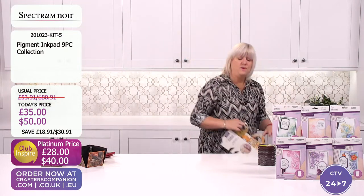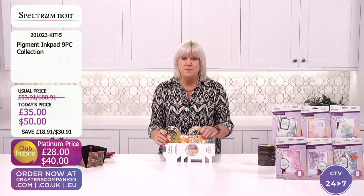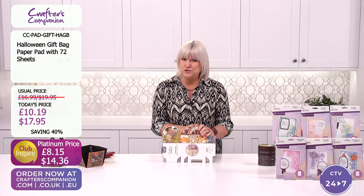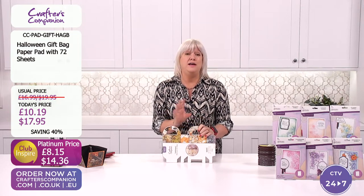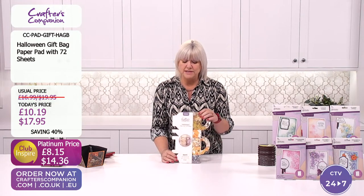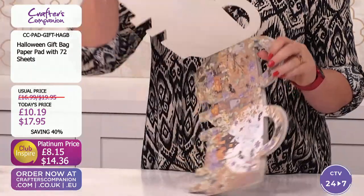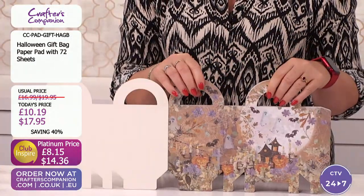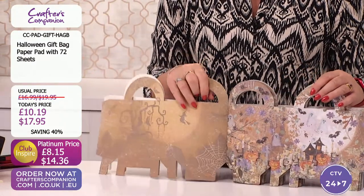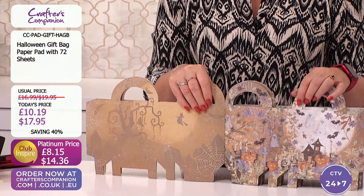Okay, the Halloween gift bag pad is proving very popular, and I'm not surprised. If you've already done your treat bags for this year, it's one to get for next year. It's a great one to have. It's literally little treat bags that you just pull out. You take one out and fold all the score lines in. They're double-sided, so whether you want the plain one at the front or the pattern one at the front, you choose.